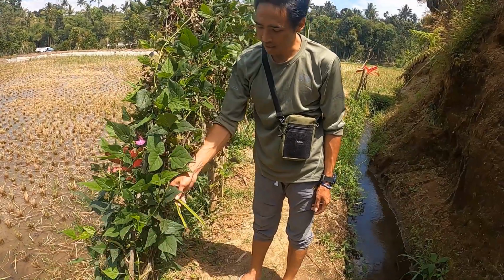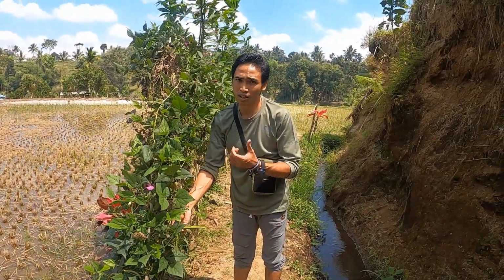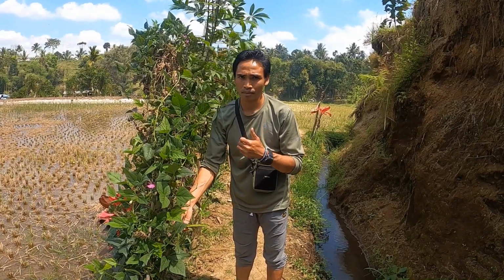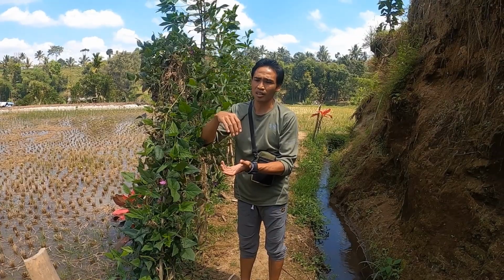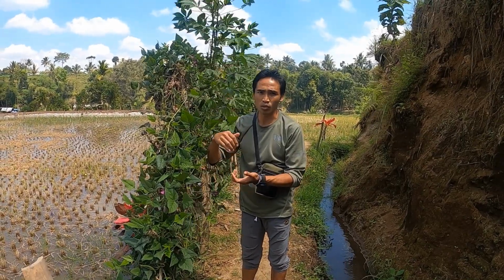What is this here? It's the wing bean. It's a vegetable for the local people. It's good for urap-urap, made with coconut. It's a local dish. It's very good for the tourists.